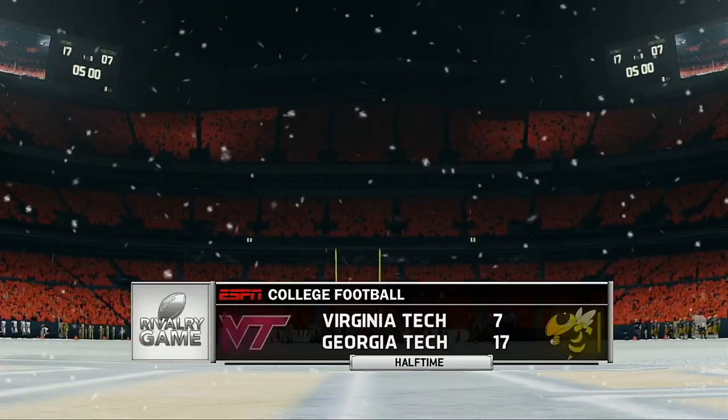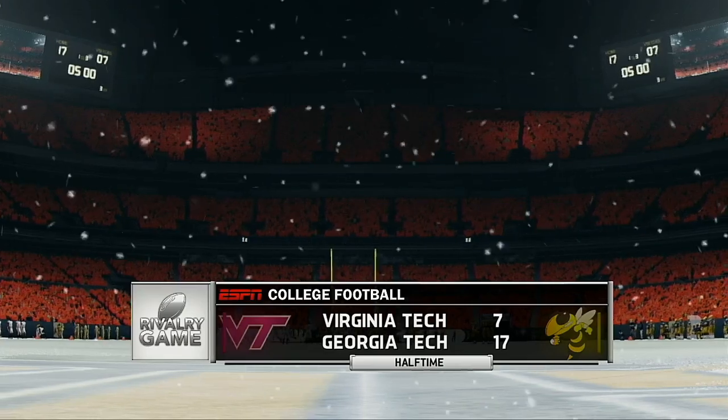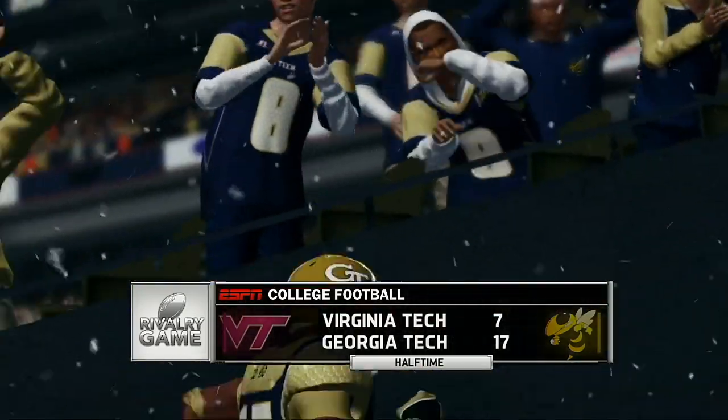So we've played two quarters. The Yellow Jackets lead 17-7.